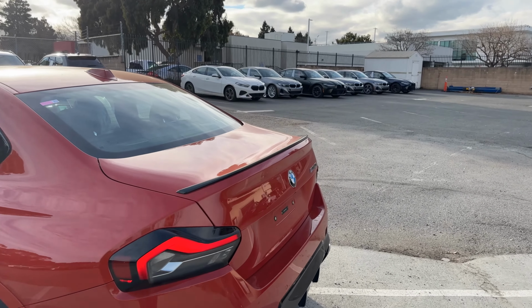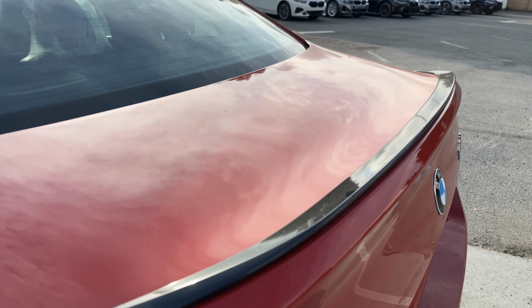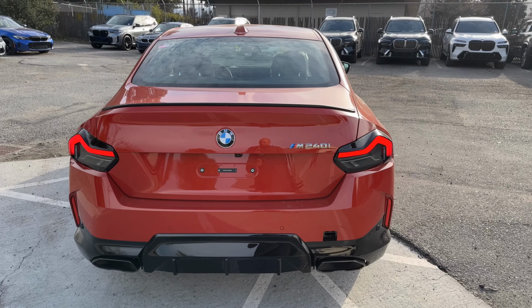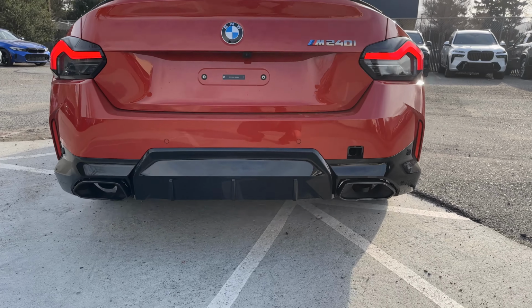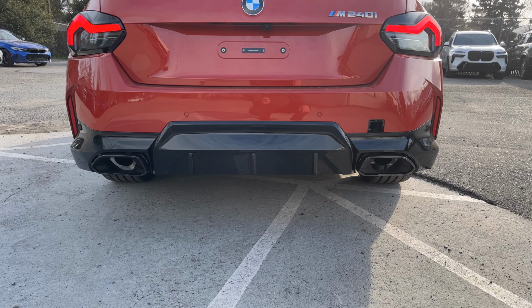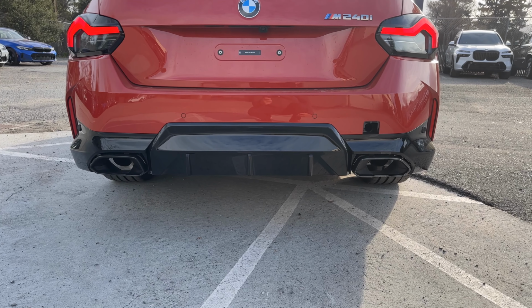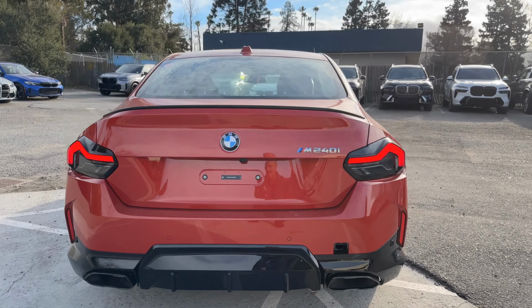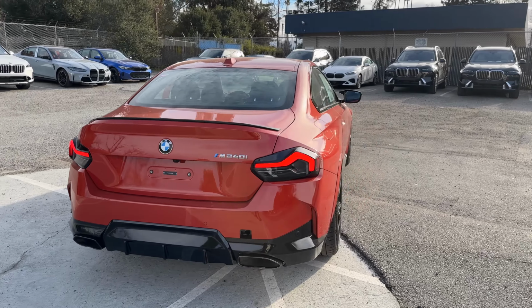So, out back, we have the gurney flap in high gloss black. M240i badging in Cerium Gray, curiously. Our faux diffuser in high gloss black, dual exhaust. You could also opt for the M Performance exhaust, which we've had on at least one of these M240i's before.